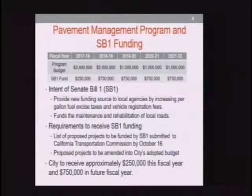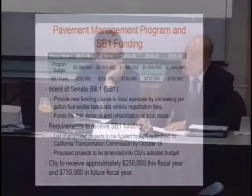However, this program budget does not include the funding that will be provided to the city by the passage of Senate Bill SB 1, which is referred to as the Road Repair and Accountability Act of 2017. The SB 1 funding source is from an increase in per gallon fuel tax, the gas tax, and vehicle registration fees to fund road maintenance and rehab projects on local streets and road systems.